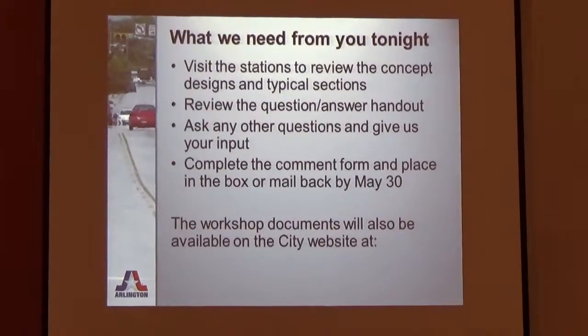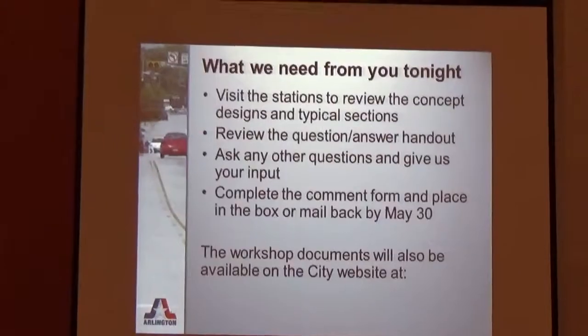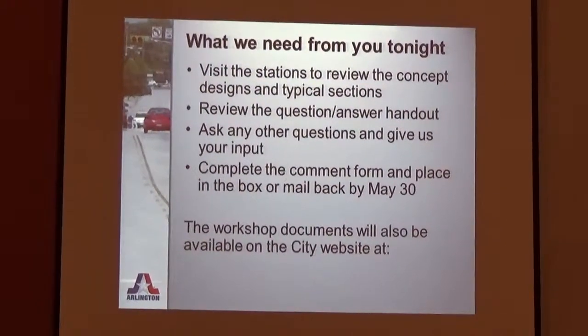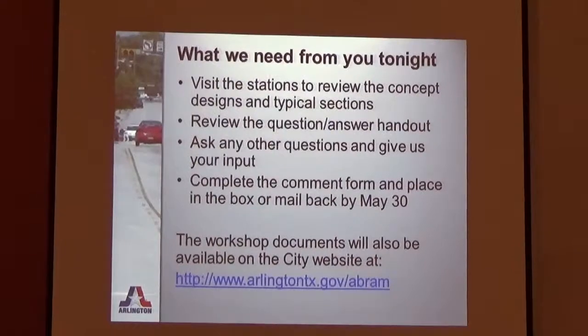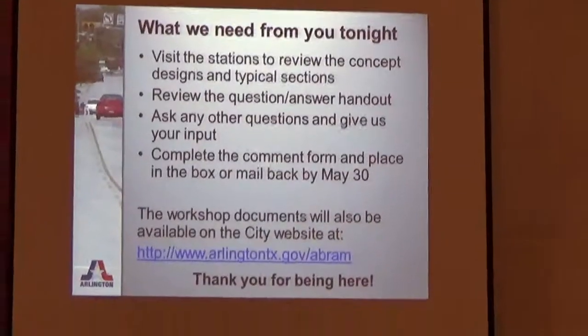And as Keith mentioned earlier, the workshop documents, everything you see here tonight, and the past traffic study, are going to be available at the city website, arlingtontexas.gov/ABRAM. So that's it. Let's come back up. If you want to pick the slide up.